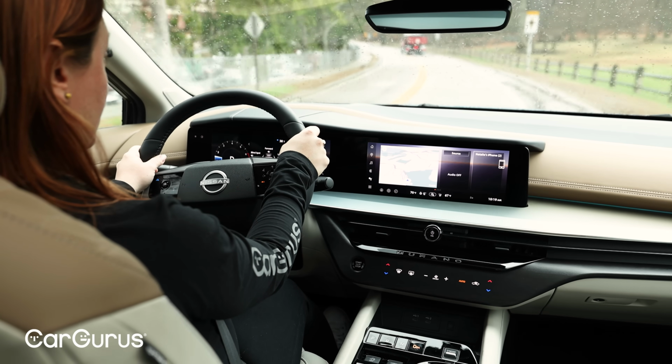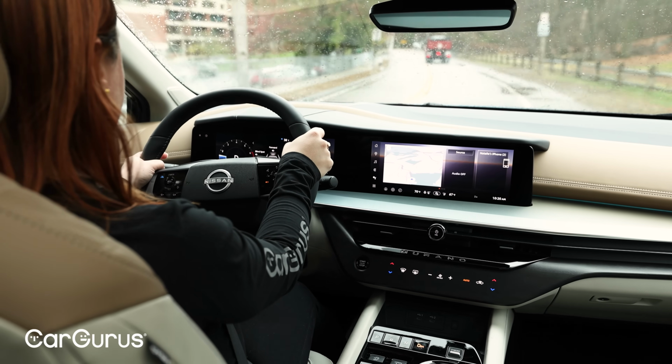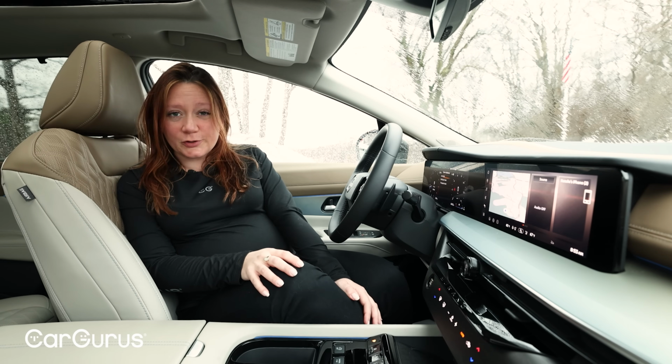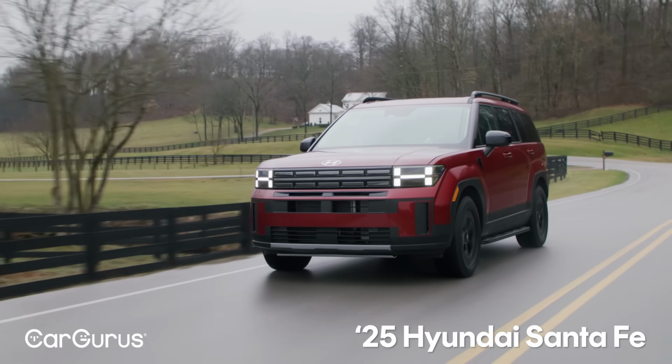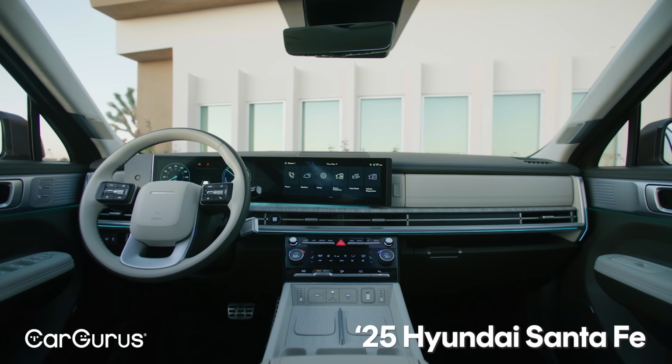There is not a true hands-free driving assistance system available for the Murano at this point in time. If that's something that you're looking for from this class, your best bet is probably going to be the Hyundai Santa Fe with Highway Driving Assist 2, because even the Chevy Blazer does not get GM's Super Cruise system.